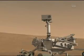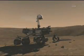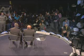I think you were first. If I look at the mass of the rover, what fraction of the entire package is the rover mass? The entry mass at the top of the atmosphere is a little over 3,000 kilograms. And the landed mass, which is the rover and all the instruments, is around 970 kilograms. So it's about a 3-to-1 ratio.